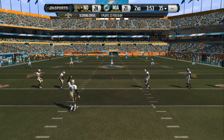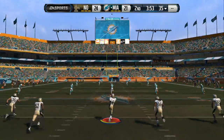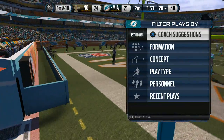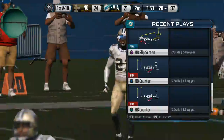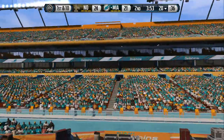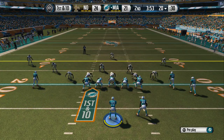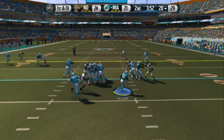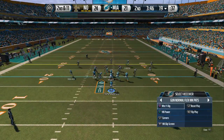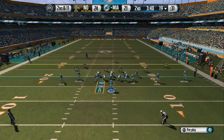Saints ready here for the kickoff. It'll be a touchback. The Dolphins are ready to take over now as their offense heads onto the field. First down at the 20. Lamar Miller with the carry. Can't find space, and this will be a loss of one on the play. Good job by the defense. They stopped the first down play that time by the offense, and now they have a good situation.